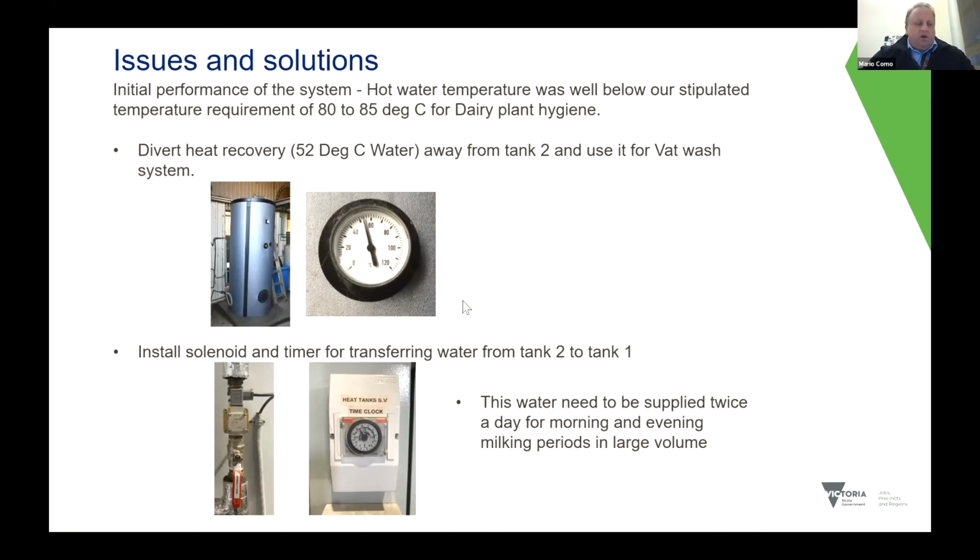And that was because the heat pump was switching off. It was reaching 60 degrees on that tank 2 and switching off because of the return loop reaching 60 degrees. So we then installed a solenoid valve and a timer to divert that water, tank 2 water, into tank 1.